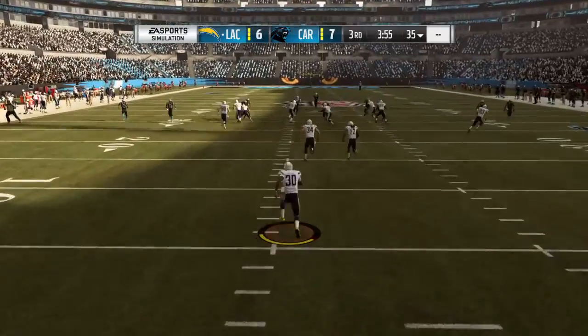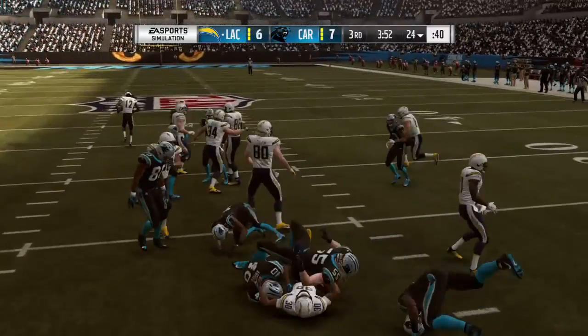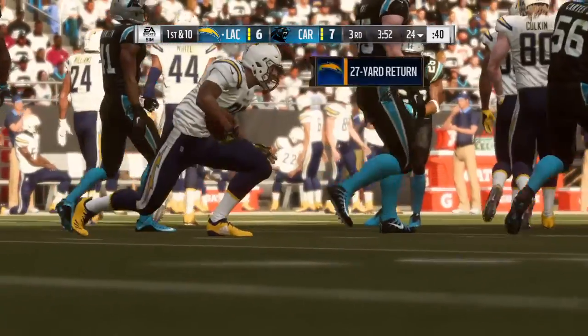This is fielded a couple yards deep. Pretty good return here. He'll be stopped just shy of the 25 at the 24-yard line.